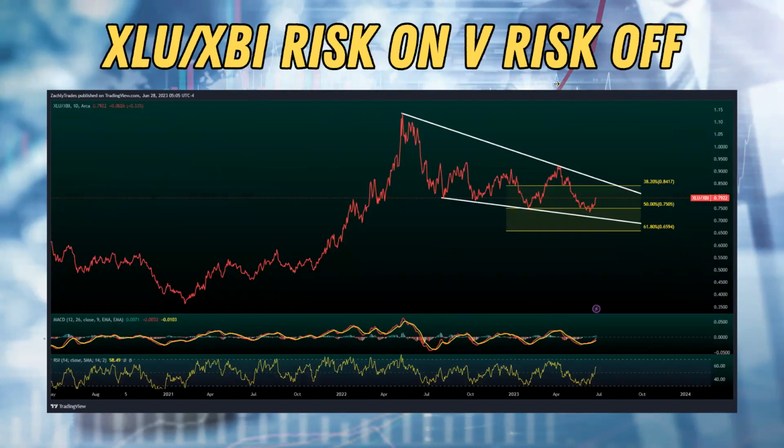Now, I like to call this your risk on versus risk off, and you can see it really went parabolic at this time frame over here. Whenever you see this go up, this is basically utilities outperforming biotech. And whenever you see this go down, that's going to mean that biotech is outperforming utilities.